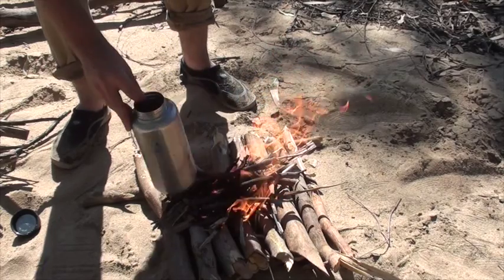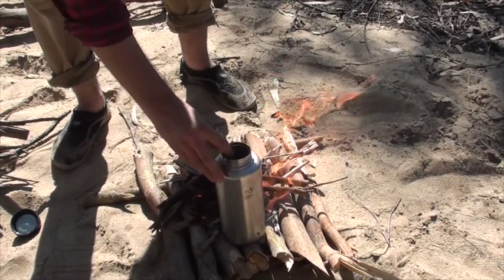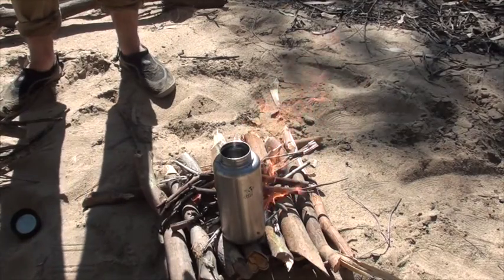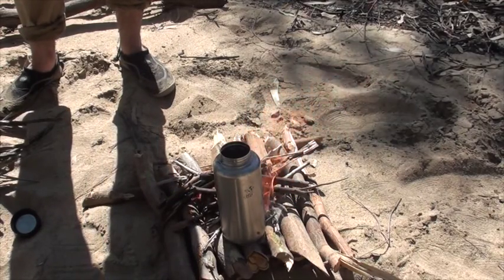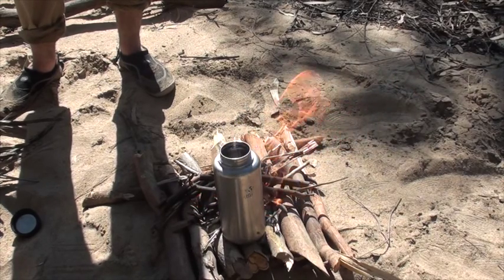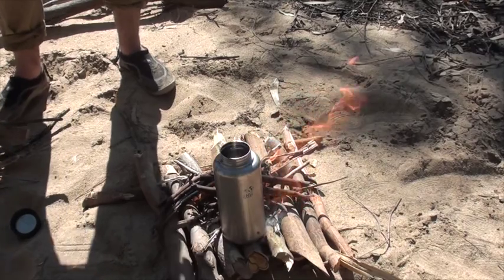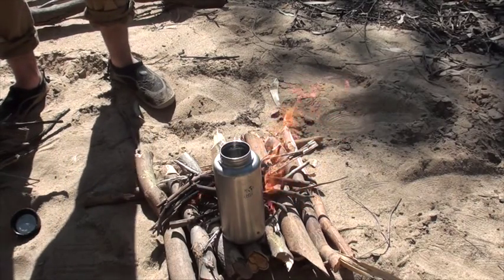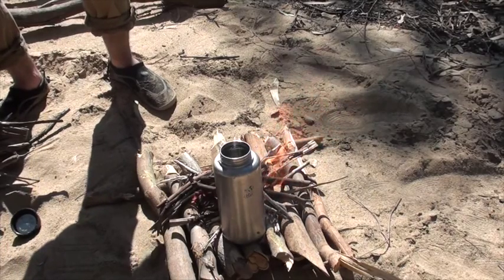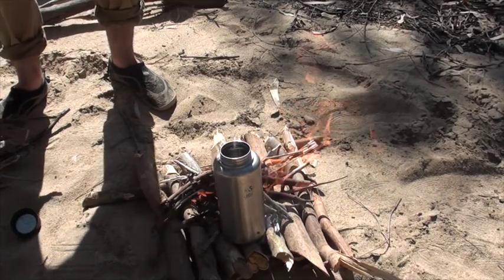So I'll set my clean canteen up to start boiling. That shouldn't take too long. It takes a bit longer being a tall, slender thing. You need a nice wide flat pan to get water going quick, but probably with the sticks that are on there now, that should boil the water up. Now I get myself a cup of coffee.